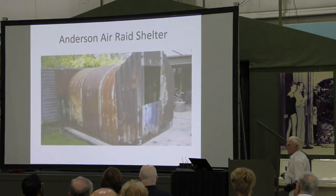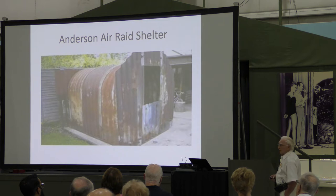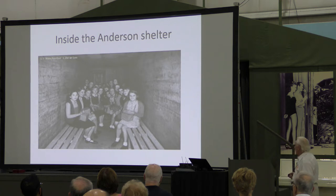This is an Anderson shelter, because there were a lot of people who didn't have room to put them in their houses, or if they lived in flats or condos, as you call them, they had to have an Anderson shelter somewhere in the backyard, which was available to them. And this was a metal structure, and often they would be covered in about 6 inches of concrete. And there are the children sitting on the boards in the Anderson shelter.